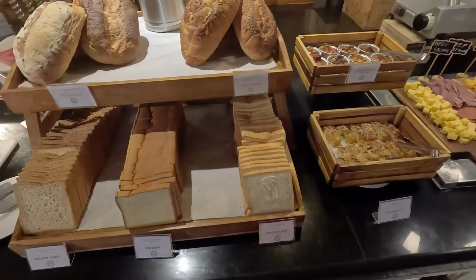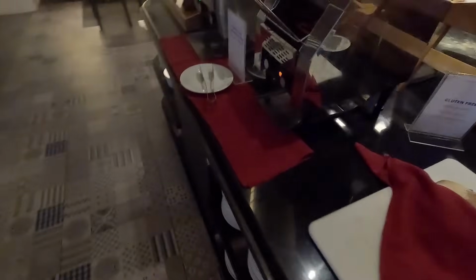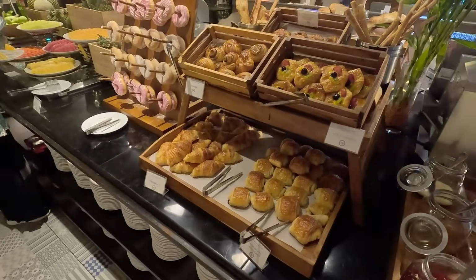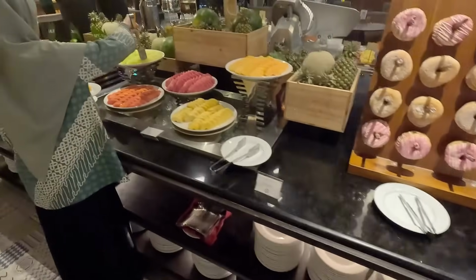Then this is the bread, lots of bread. Then you can toast it if you want, and then the condiments and the jam, beautifully displayed pastry, and then the cut fruits.